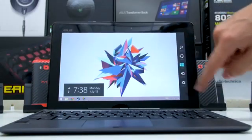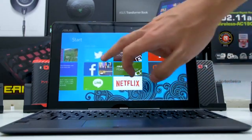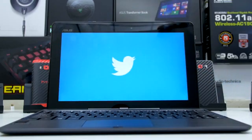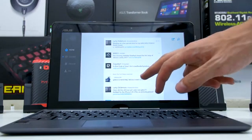Now, having a touchscreen feature is a completely different story. It eliminates the need for a start menu since you can simply use your fingers to navigate around much quicker. But it's still nice to have, and if you guys want to check out Start 8, I'll go ahead and leave a link down below.